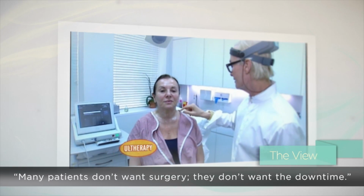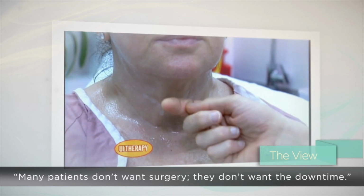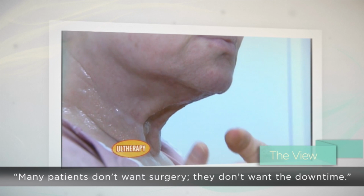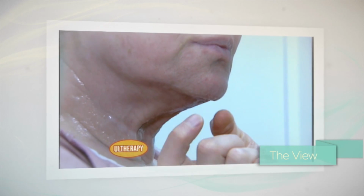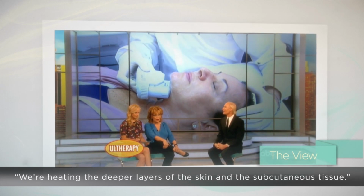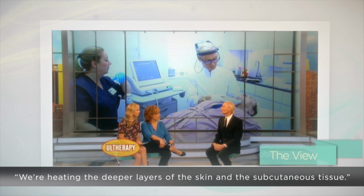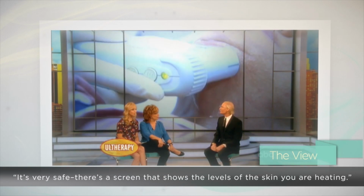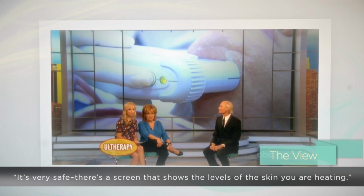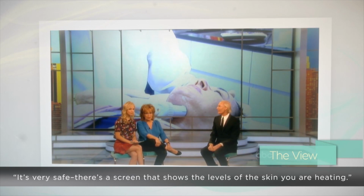So many patients don't want surgery, they don't want the downtime, or for medical reasons they can't. And Diane's been a patient of mine for a long time, and here we're using the same ultrasound energy, but instead of targeting fat, we're heating the deeper layers of the skin and the subcutaneous tissue. And you can see I'm applying the ultrasound, and it's very safe. There's a screen back there which shows the levels of the skin you're heating. And we're doing this procedure on the neck. It's going to take about a half an hour. Okay. You obviously feel that it's worth it, right? Absolutely.